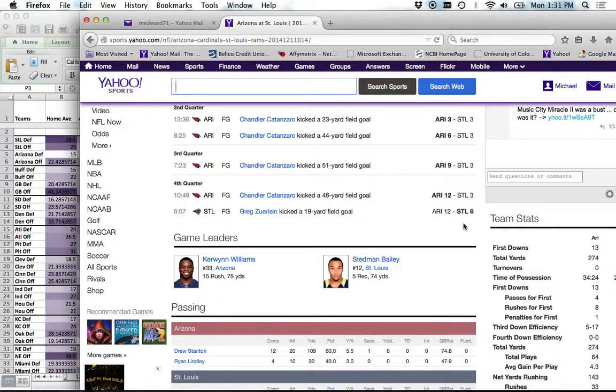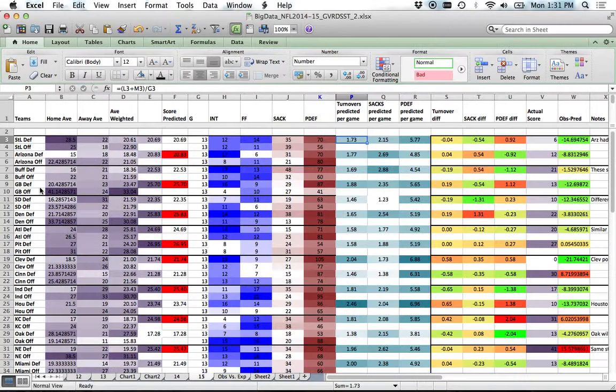We predicted how many turnovers. They got the same amount. It probably didn't affect them very much. Okay, what about sacks? Did we get that even close? Let's see. If you look at this pattern here, there wasn't much difference in turnover ratios, right? They're both about getting the same amount of turnovers, so it kind of cancels each other out.